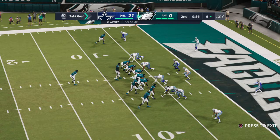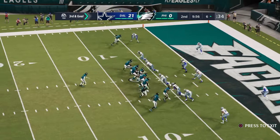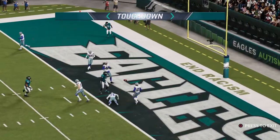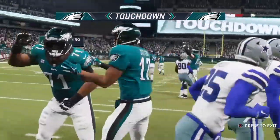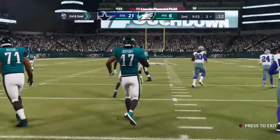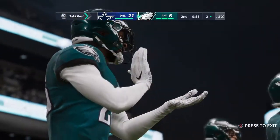A big play forthcoming. Here's 3rd and goal. Wentz going to throw. And he is into the end zone. Touchdown, Philadelphia. Alshon Jeffrey, his first touchdown on the year. And the Eagles make some inroads here on that deficit.